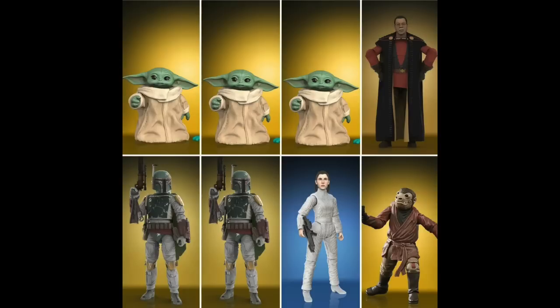So as an example, this recent Vintage series assortment had 3 Baby Yodas. And while it's definitely a good idea to have Baby Yoda because he's popular, he also costs significantly less to produce. He has less plastic and less deco compared to the other figures, especially Boba Fett there. So by putting more Baby Yodas in the assortment, not only are you putting in a more popular character, but you're putting in a character that costs less, which helps offset the cost of the total assortment.